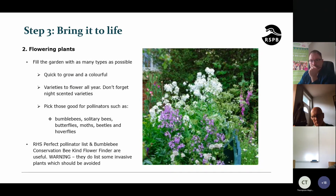So things like geraniums, the herbaceous geraniums, is just one example. They're quick to grow, they're colourful, and there's so many varieties, and it's best as well to try and, where possible, get different flowers that flower throughout the year. And don't forget to get night scented varieties of plants as well for your moths and things too. And pick those that are good for pollinators. And obviously pollinators can be bumblebees, solitary bees, butterflies, moths, beetles, hoverflies, a whole range.